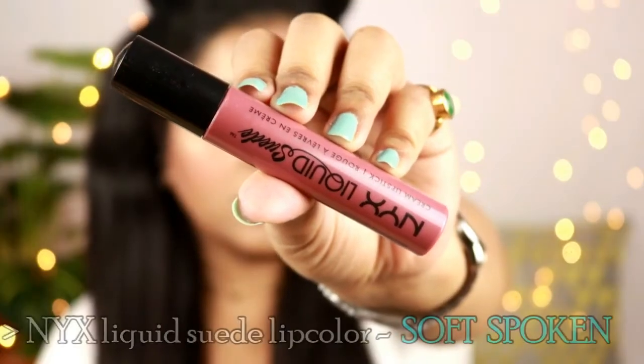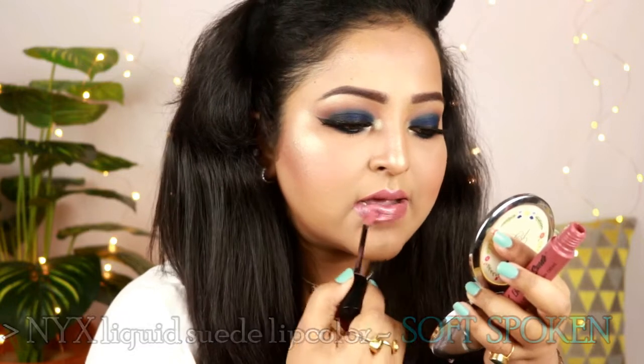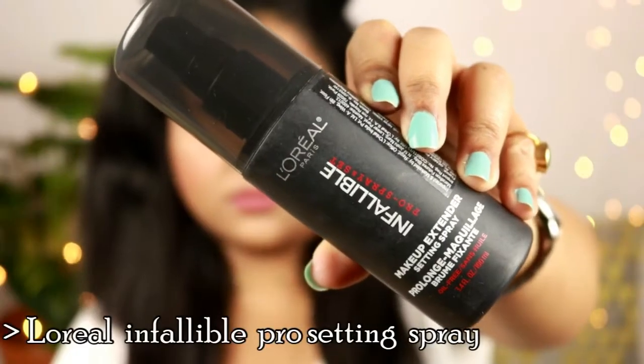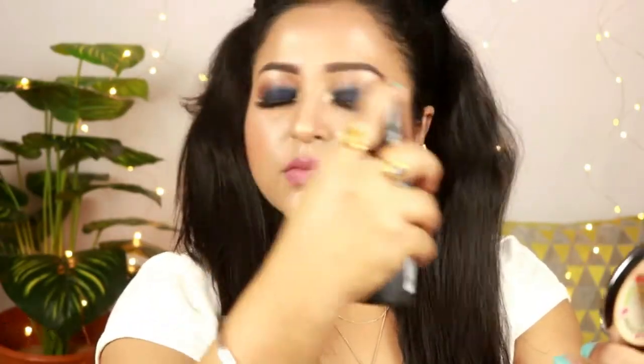Now for the lipstick, I'm using this NYX Liquid Suede Lip Color in the shade Soft Spoken, and it's a mauvey nude shade with a lot of browns in it, and it just complements this blue eye look really nice, and it's really having a very nice comfortable matte finish and long wearing, and it will not at all dry out your lips. For the setting spray, I'm using this L'Oreal Infallible setting spray. You can use normal rose water to set your makeup as well. And this is the complete finished look.